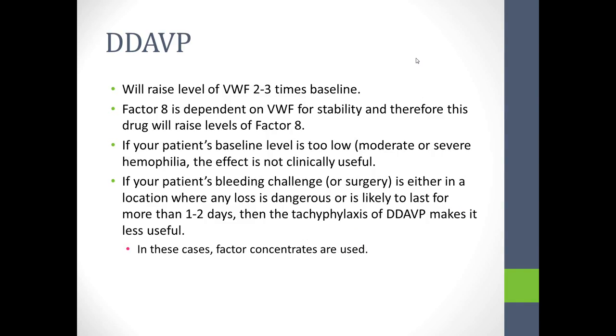DDAVP is capable of raising von Willebrand factor 2 to 3 times its baseline, and as I mentioned, factor VIII will rise with that. However, if your patient's baseline level is too low, in the case of moderate or severe deficiency, the effect is not clinically useful, even if seen.